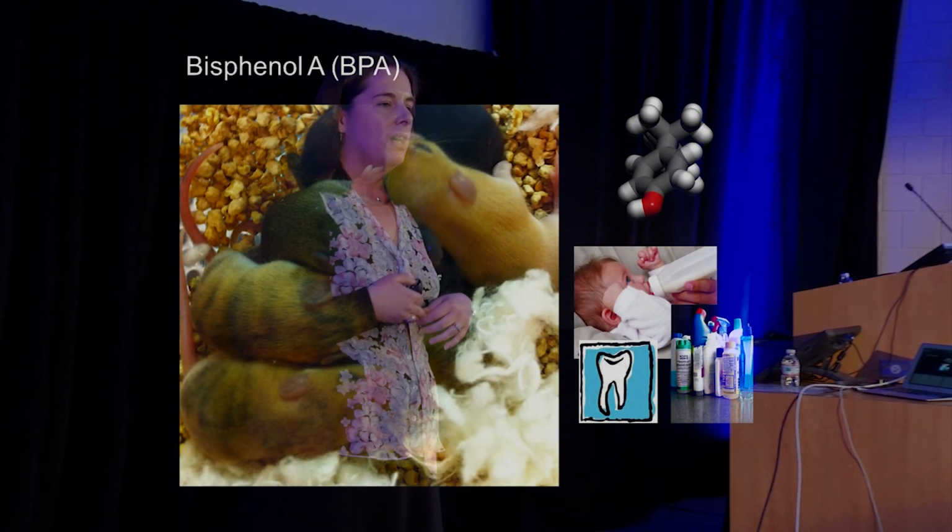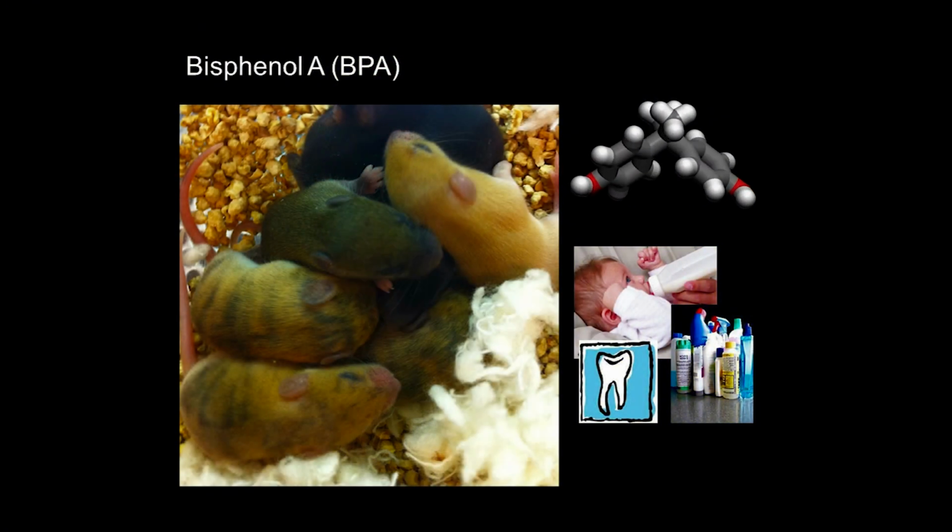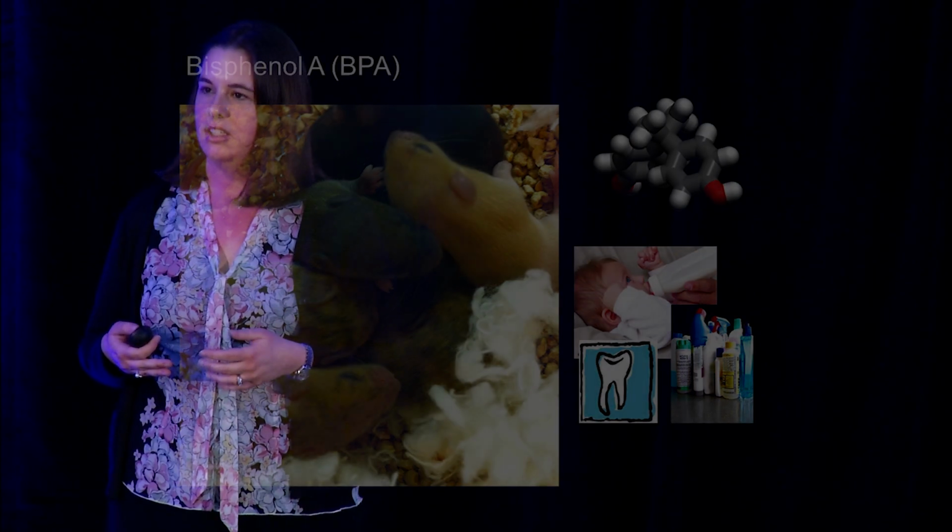We want to determine whether the mom's exposures to bisphenol A could alter DNA methylation. So we fed the moms bisphenol A in their diet, and once we did this, we observed that the mouse pups were more likely to be the yellow coat color. And when we looked at the DNA methylation at the gene, we saw that bisphenol A decreased DNA methylation and turned this gene on when it normally should be off.